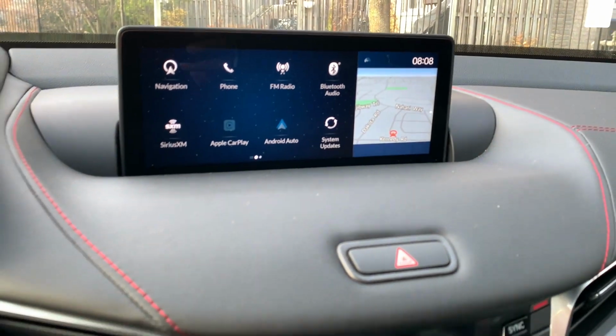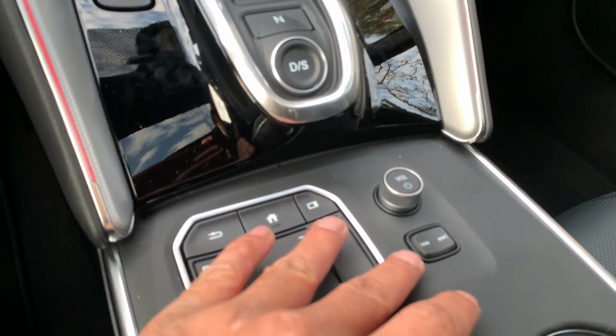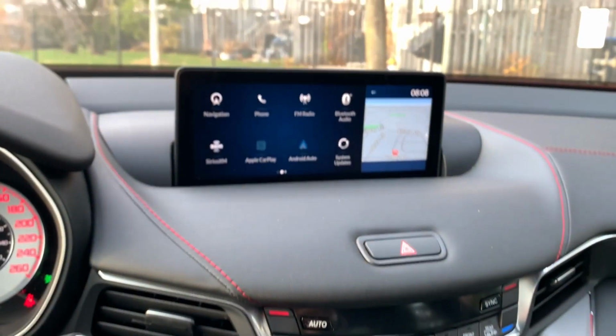That means there's two different screens. And I was looking on this and the trackpad for like a left or a right button. I thought it was this. That's just the channel changing button for your audio. But yeah, it's a little peculiar.